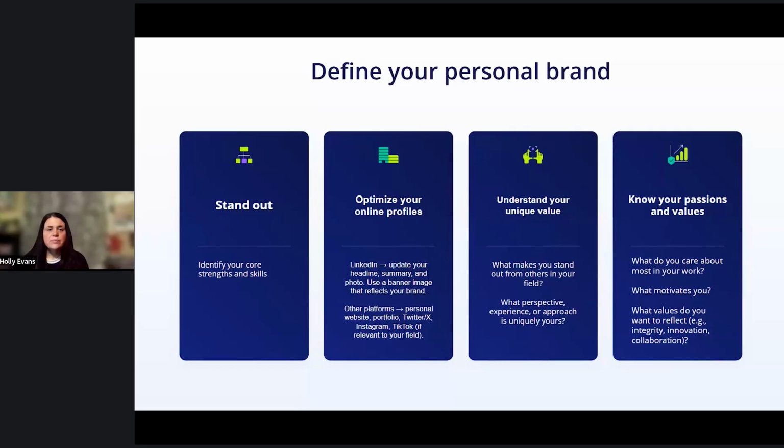Then you want to optimize your online profiles. On LinkedIn, you want to update your headline summary to have this kind of tagline in there. Again, on your LinkedIn profile, when I was talking about mapping out some of those work achievements from your previous work, your LinkedIn profile About section is a great place to put those career achievements. So along with your personal brand and what makes you stand out, it's also a great place to put those career achievements on your personal LinkedIn profile.